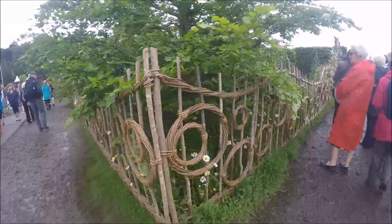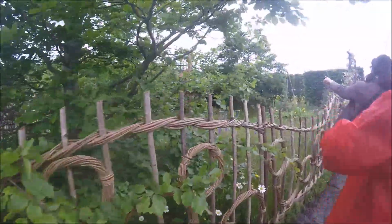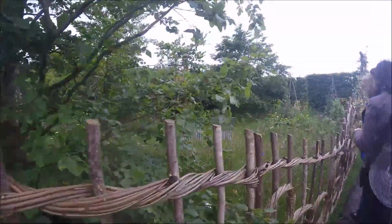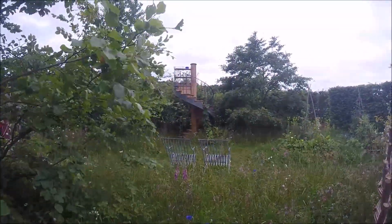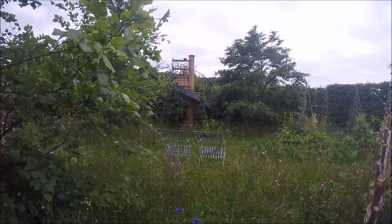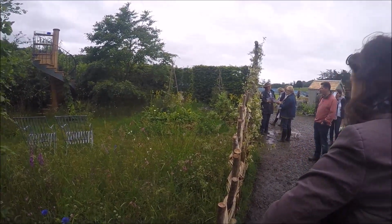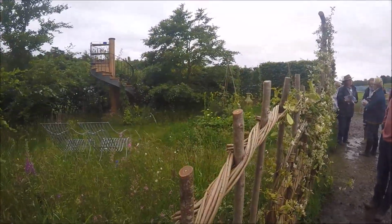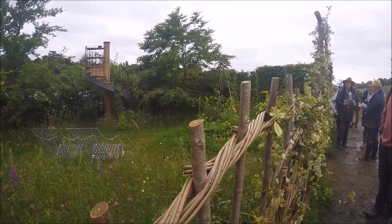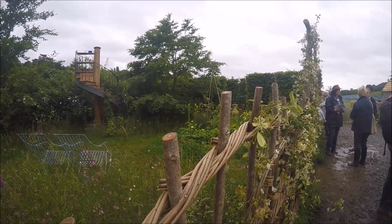I do like the fence on this garden. It's very, very nice. This garden won an award. And I do like the staircase in the middle. You can't really see an awful lot of the details from outside this fencing. But if you could get inside, there's lots of little nice features. It doesn't really show up on camera.